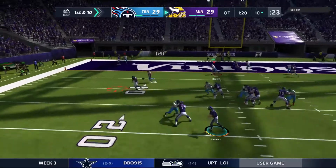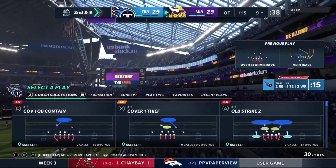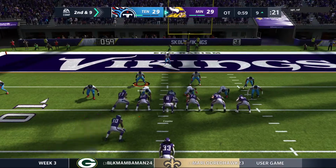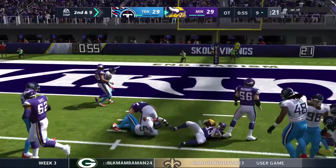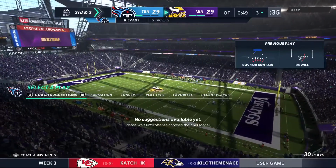Cousins on 1st down. That'll be complete to Cook. And now they're inside the 10 as he's brought down at the 9. A good rally to the football keeps him to only a yard, and it's 2nd down at the Titans' 9-yard line. Cousins gives way to Cook, and he maneuvers his way down to the 3-yard line. Give him 6 yards on the carry. It's going to be 3rd and 3 now.